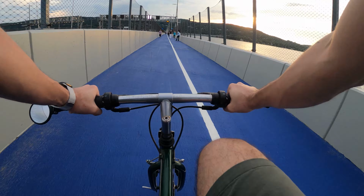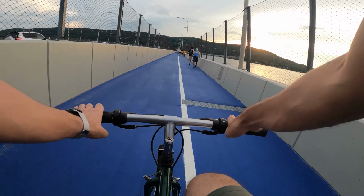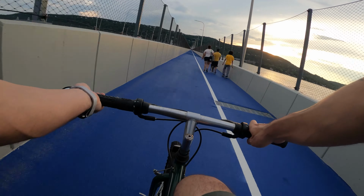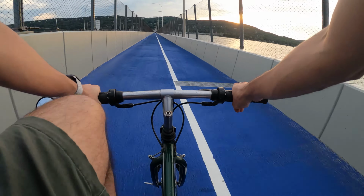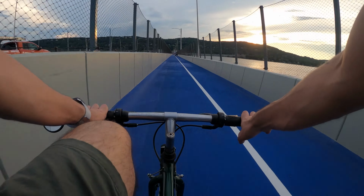This part is relatively flat and easy riding. Beautiful view of the sunset, as you can see.